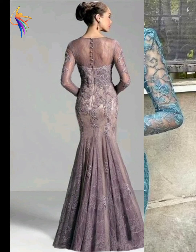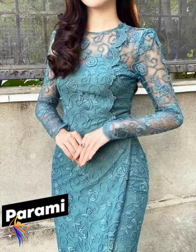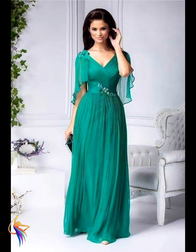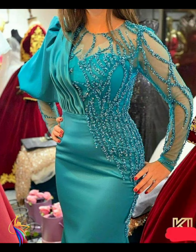And here we go, you can see this, they are amazing. Also a beautiful dress, and a blue color, you can see, an amazing party wear dress, I love it. And a green color with half sleeve, a long flared dress design, I like it.